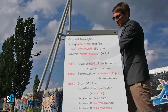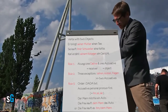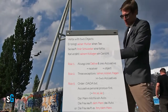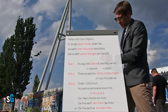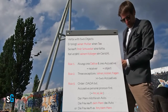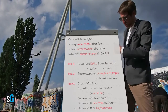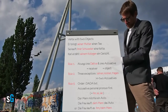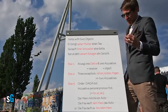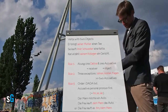So there's a few specialties which I call rules. You can call them any other way you like, but in case there's two objects, there's always one dative, and the dative is always the receiver of the second object, which is always the accusative, and most of the time it's an object. Of course, you can give a dog to some person, but in general, it's a thing you give to someone. There's 3 exceptions only, which is nice because it's not much.